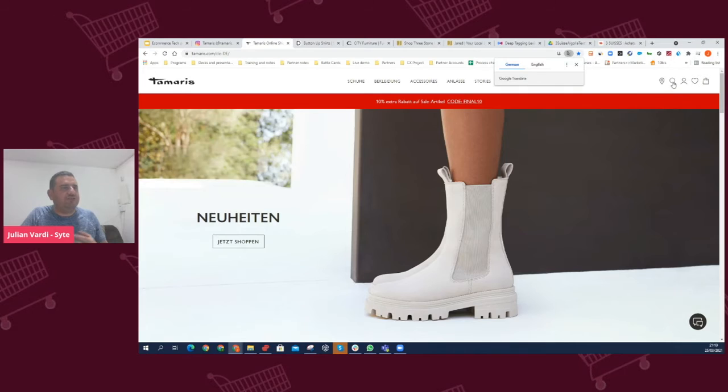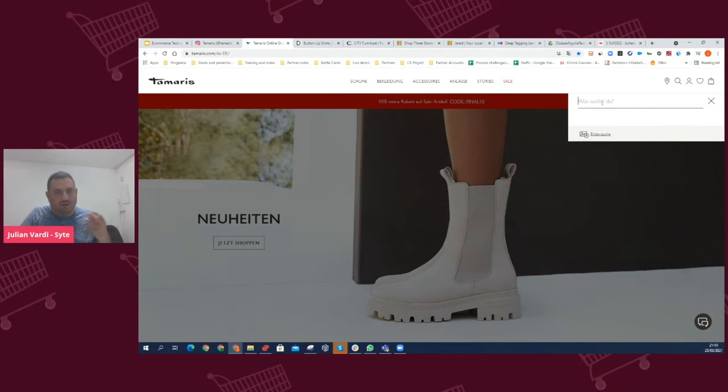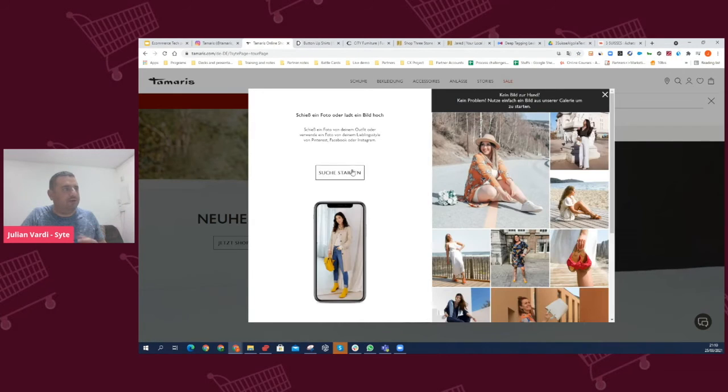On the Tamaris site, you've got two options. You can do a textual search, or you can do a camera upload. Just before I do the camera upload, on the side here, the brand is able to offer an inspiration gallery. They have chosen their best sellers, their best-selling items. It's also leveraging hyper-personalization, so it's targeting me as a shopper to give me highly converting items. I won't do that now. Let's do the camera upload.